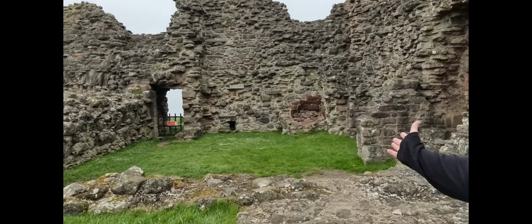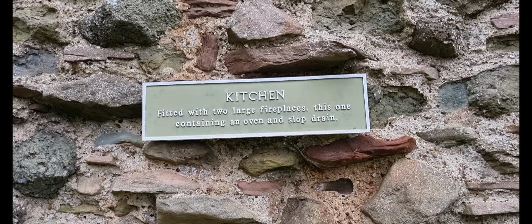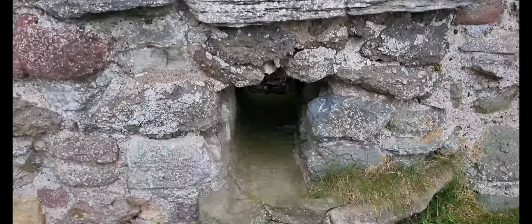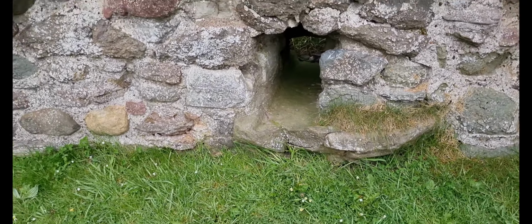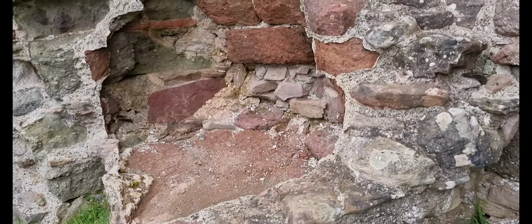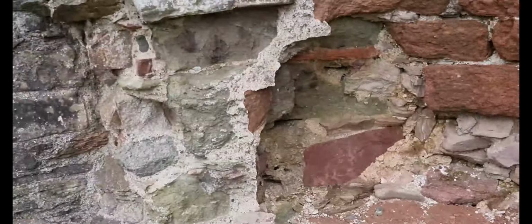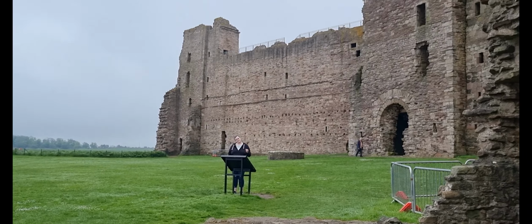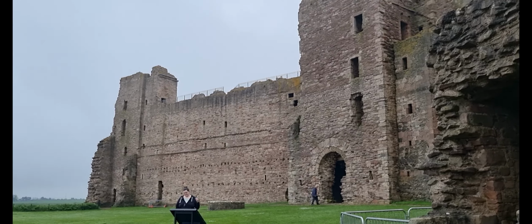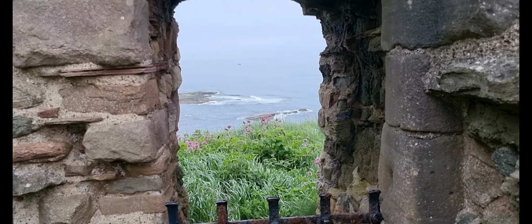Welcome to a 1500s kitchen. You have all the amenities that any family desires. So here's your slop drain, which hasn't seen much slop in a while. Here's your oven. Reckon you can still do a mean pizza in there. What else we got? Here's my wife, queen of the castle herself. And here's the kitchen back door where all the staff went out for a smoke break.